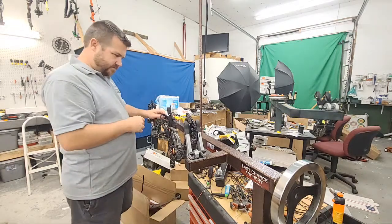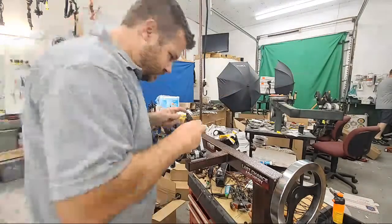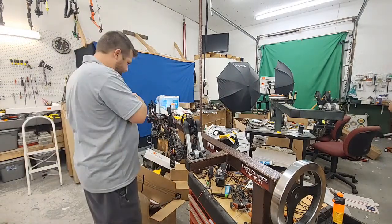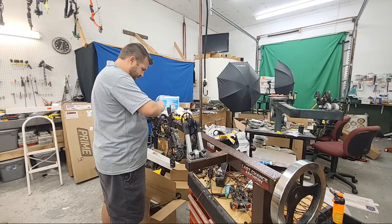Let me go grab a Q-tip. What is that, a 3/16? Yeah. Oh, Q-tip, see. Feels like there's a burr right there. Yeah, I can see that with the string. Putting my black one in.